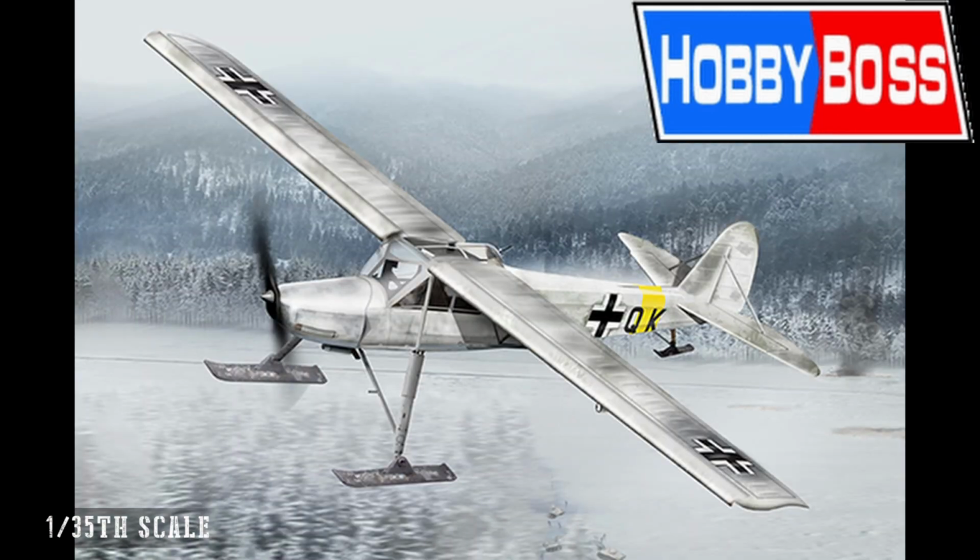Next we go to the traditional AFV armour scale of 1/35th. And Hobbyboss start us off with a non-AFV non-catalogue release in the Fieseler Fi 156C3 ski plane. This is actually based on the 2007 TriStar kit. It does not feature in the 2023-24 catalogue, but it is announced on the 2023 releases on the Hobbyboss website. So again, another example of the lack of clarity here.